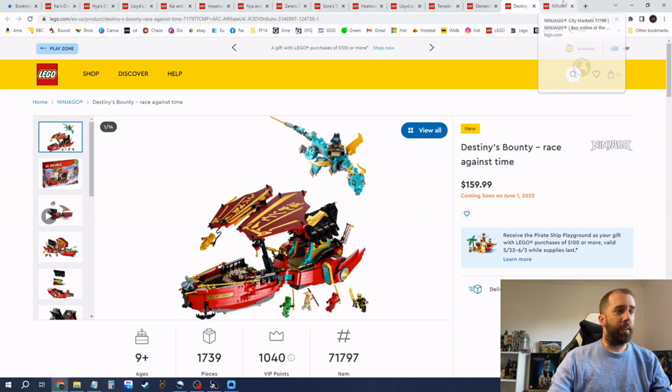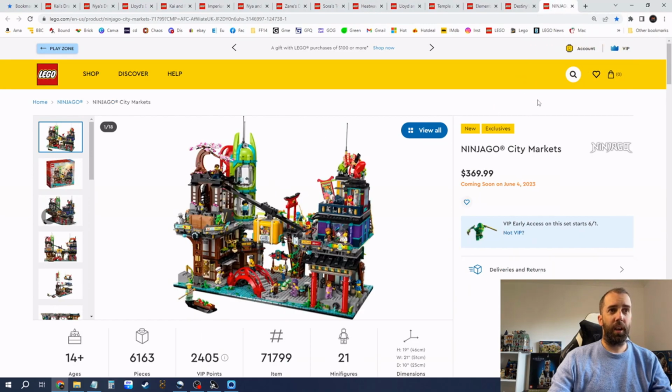But the most important and best set really for the Ninjago in June is the Ninjago City Markets. I'm not a Ninjago collector, but I do like these huge, great big city sets that they do. I missed out on the first two because I don't collect them. I forgot about them. It goes really well with those, and also the existing Ninjago Gardens.